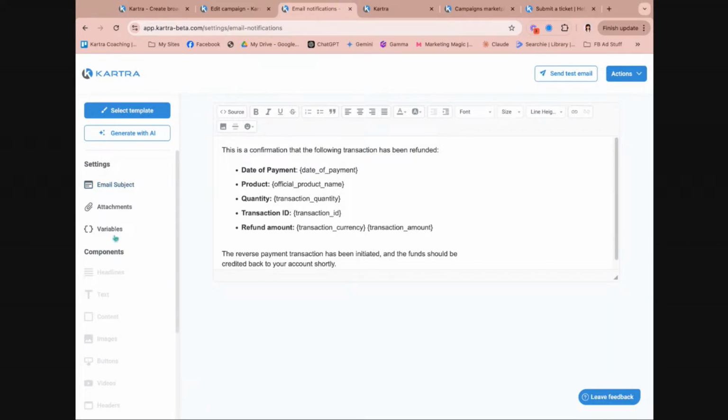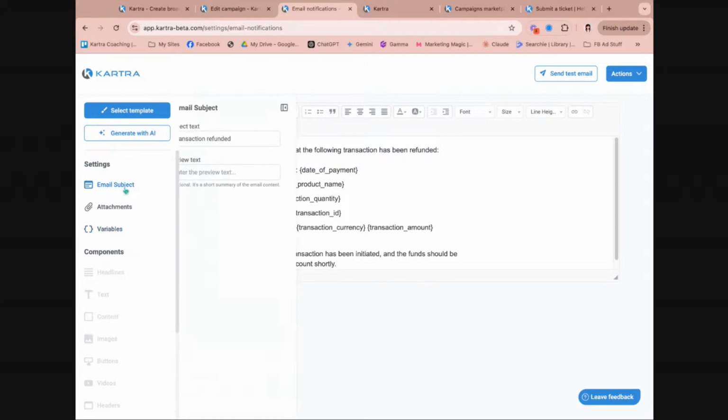And things are looking different here. So we see that there's settings on the left-hand side. And the email subject is over here and it kind of flies out. So that's weird to me because I'm like, where is it? Why isn't it at the top here? So that's definitely something that I know I'll have to get used to. You may have to get used to it as well with that difference. But we've got our subject text and our preview text. So same thing we have now, just in a different place.